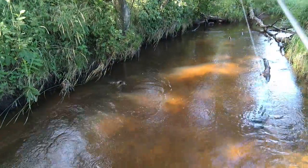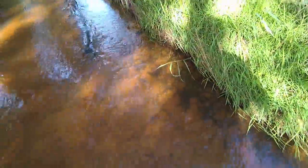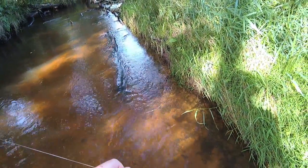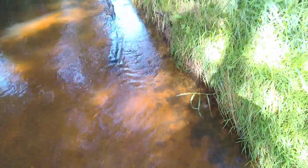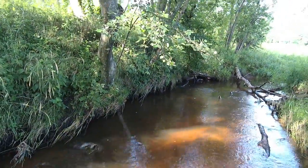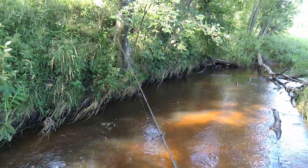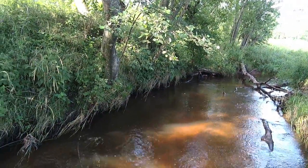Small one. No, I mean, this is ridiculous. Oh, I hooked myself. This is it. I mean, I don't know. I don't know if I should even count these fish. I almost lost my spinning rod into the water, and trying to catch it, I hooked my finger.